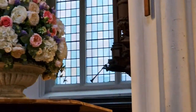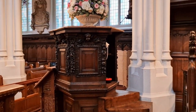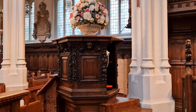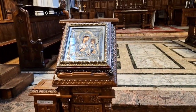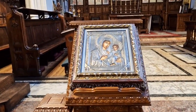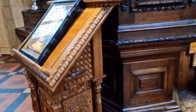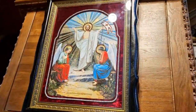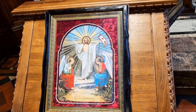Onto our tour, here's the pulpit. I don't know whether that's used or not, but it's got rather a large flower display on it at the moment. These will either be to your taste or not.